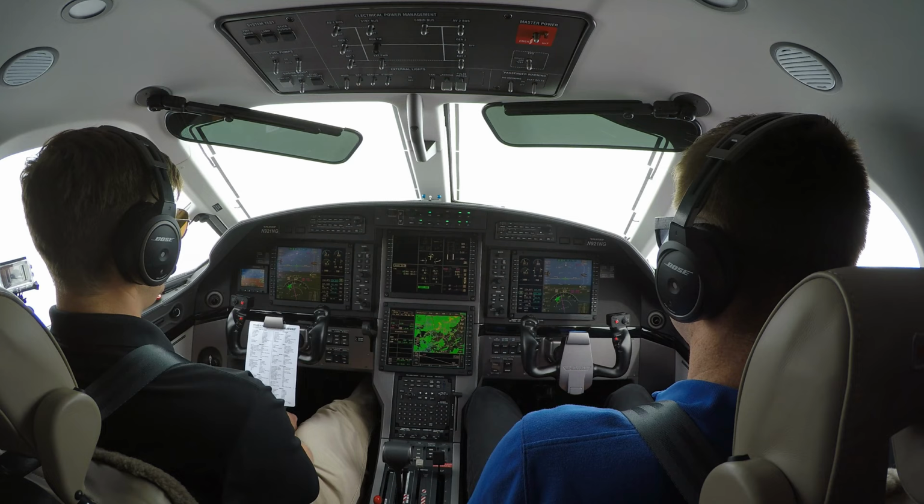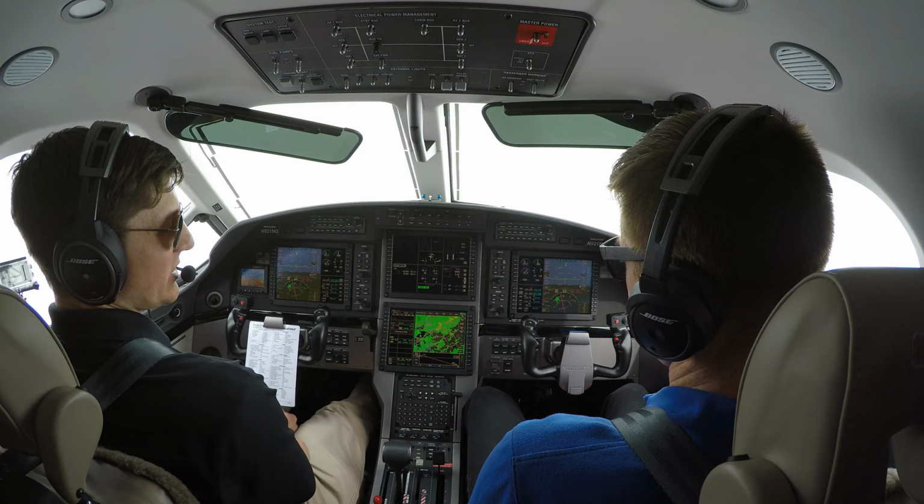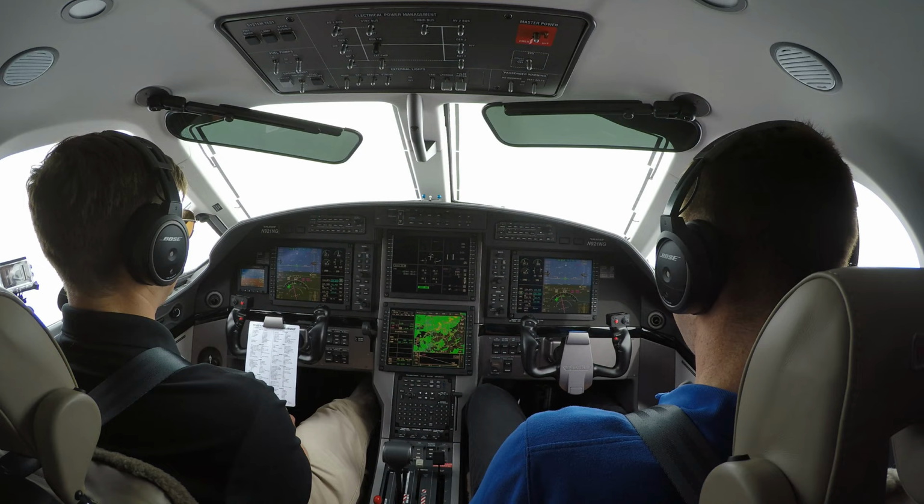There's enough room on top of the rudder pedals for your feet, so you can stick your feet out and stretch out. Yeah, should have told you that, you know, like 5 hours ago. My big feet barely fit up in there.